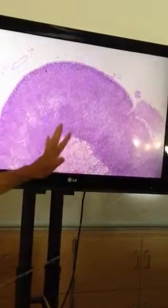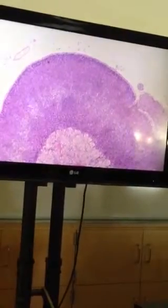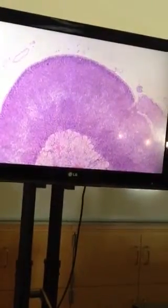I was hoping to get through this in lecture today, but just to give you an overview of the next lecture on this. The capsule doesn't make any hormones. It's just for protection around the organ. But the cortex makes like 30 hormones. They're all steroid hormones made from cholesterol. Okay? And you are only responsible for the main one, cortisol.